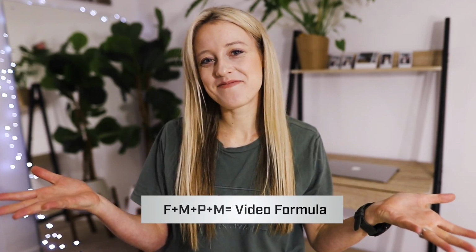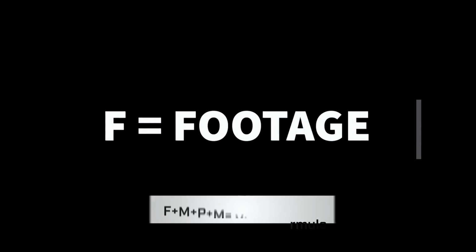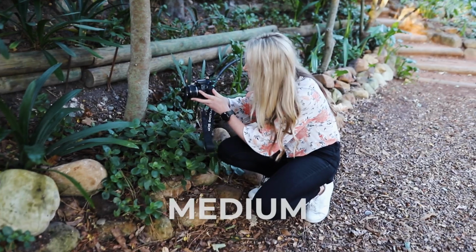Here's the formula. When you're capturing footage, think of wide, medium, and close-up shots.